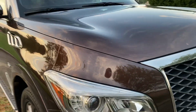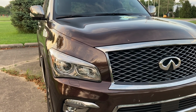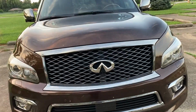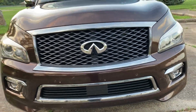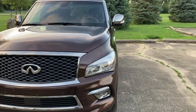Come to the front of the vehicle. The headlights are supposed to be darker as well than your standard one. I can't tell exactly, but the grille is definitely different. Darker chrome around that, darker chrome around the lower grille as well. Yeah, that's pretty evident.